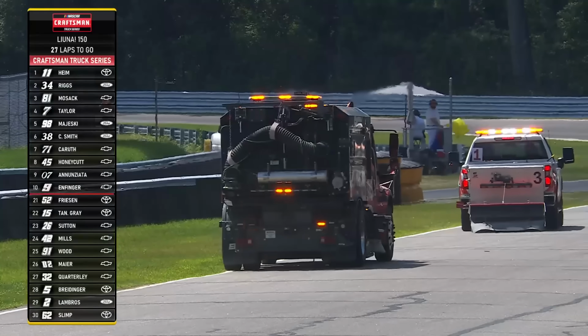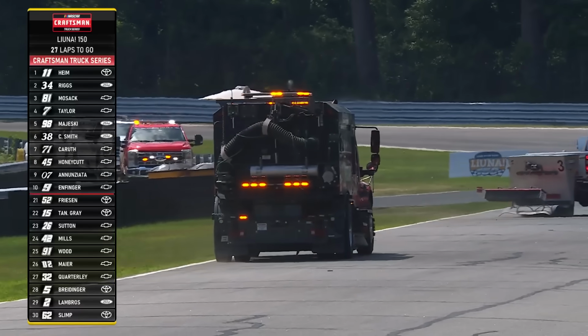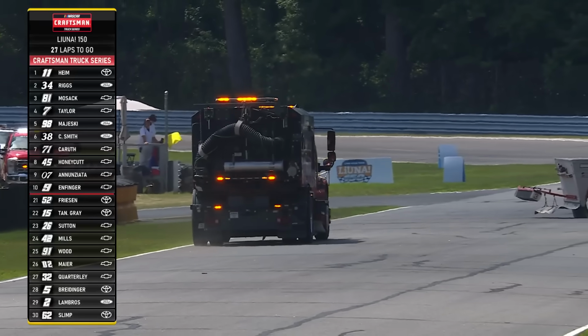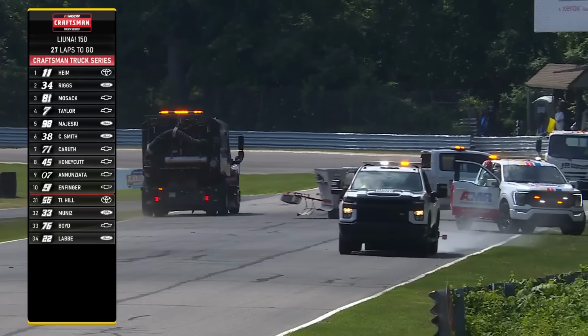Bring them to a halt here as they get that cleaned up. There's the team, they are on it. Yeah, you see that front truck with the number 3 on it? That's a speedy dry dispenser. They'll be looking to lay some of that down.